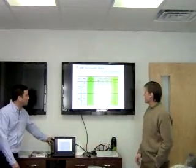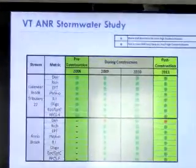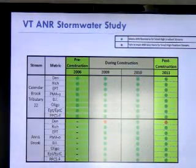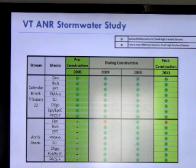This is the last little study I'll talk about. This is not a study we did. This is a study that the Vermont Agency of Natural Resources did. We were in court in Vermont for almost 3 years with an appeal against a construction stormwater permit.